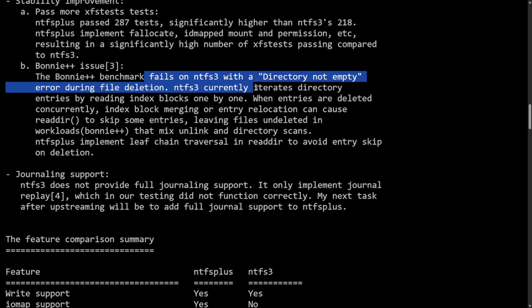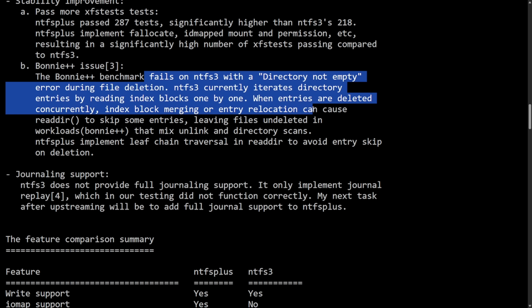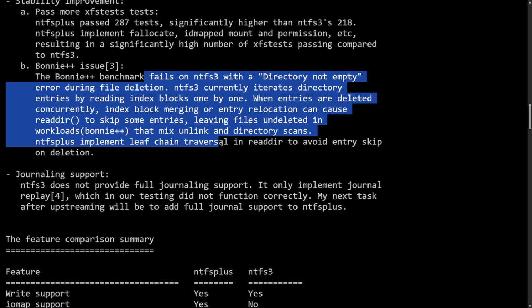deletion. NTFS3 currently iterates directory entries by reading index blocks one by one. When entries are deleted concurrently, index block merging or entry reallocation can cause readdir to skip some entries, leaving files undeleted in workloads on Bonnie++ that mix unlink and directory scans. NTFSplus implements leaf chain traversal in readdir to avoid entry skip on deletion.